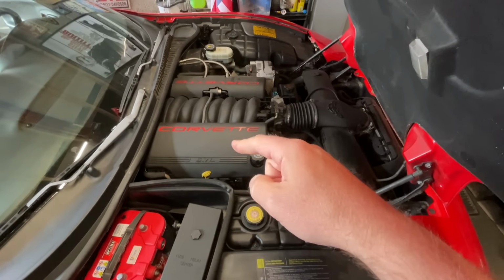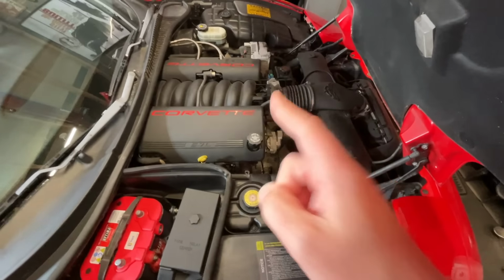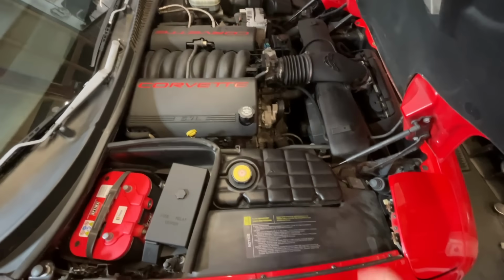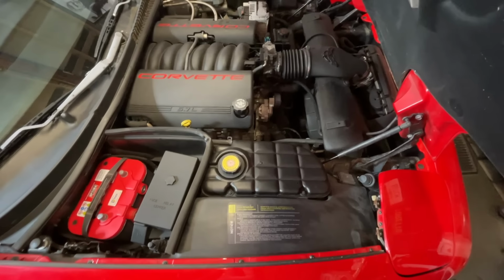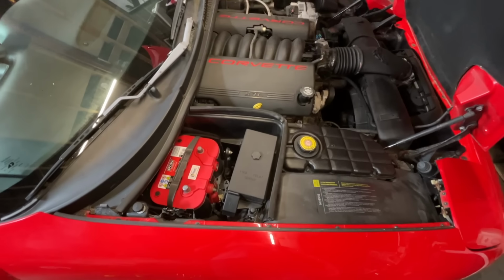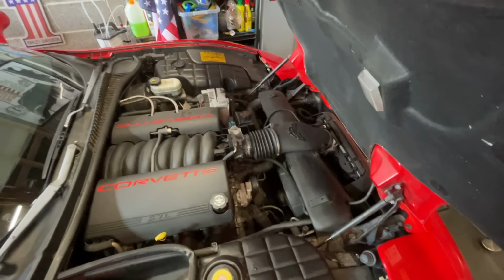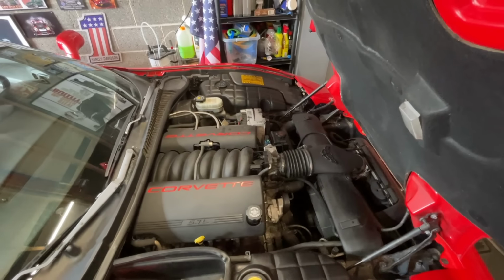New oil, new filter. We'll check the plugs first, and we'll see if they need changed. I think they have been done fairly recently, but we'll have a look anyway. Check the coolant as well, see if that needs drained. We've already put this new battery in. It's disconnected just now because of the battery drain. Engine bay, I'll do a proper full detail on it once I've completed all the work that I need to do in the engine bay itself.